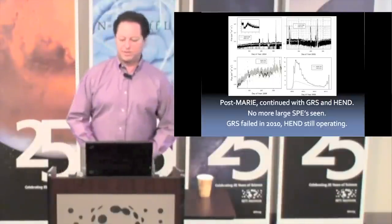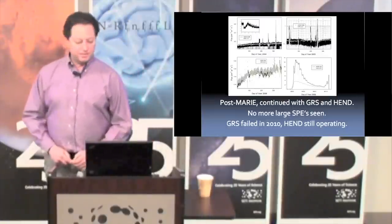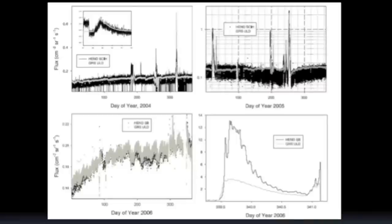So after Marie was no longer operating, we nonetheless continued doing this radiation monitoring in 2004, 2005, all the way up to 2008. And what you see is there's not a lot happening. That 2003 Halloween event was the last big event of that solar cycle, and everything quieted down after that. You got a few little minor events happening, really small events in '04 and '05.